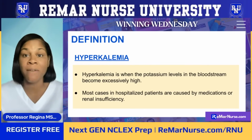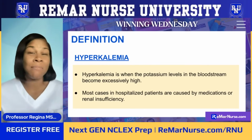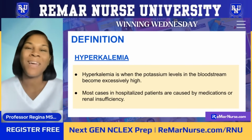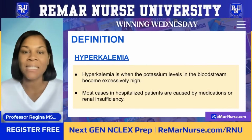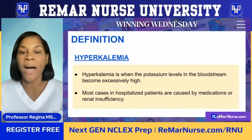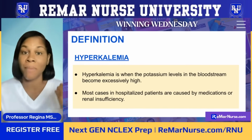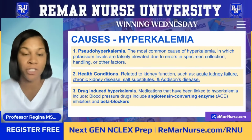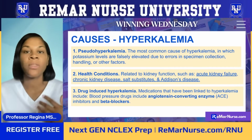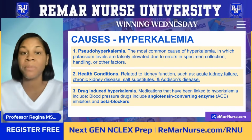A patient can have a potassium level of 7. A patient can have a potassium level of 8 if we are pushing it. So we're talking about excessively high potassium levels in the body. Most cases that are hospitalized with hyperkalemia are going to be caused by either medication or renal insufficiency. Now, other main causes or the conditions that are going to precipitate hyperkalemia, you should know.